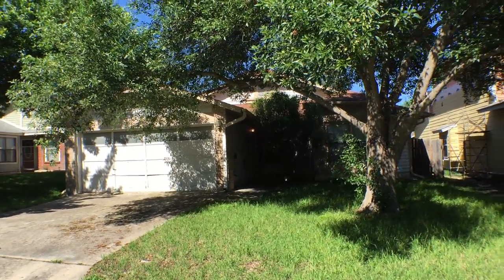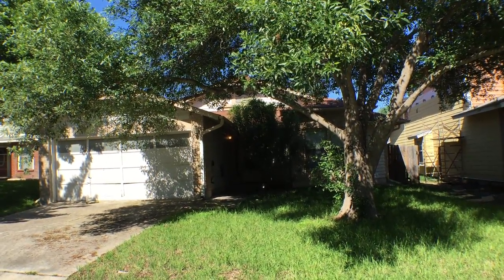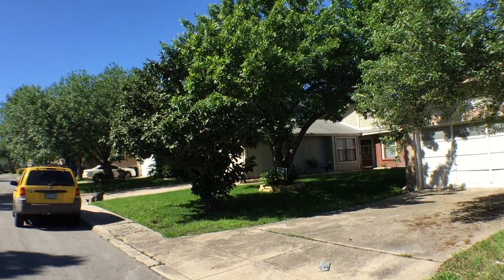I'm at 13222 Larkgate Drive. Getting ready to walk through a three-bedroom, two-bath home. Located on a quiet street.